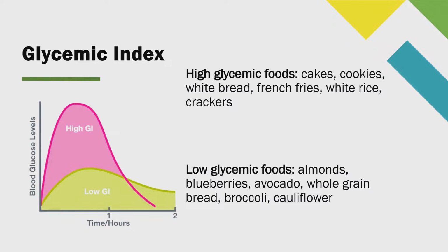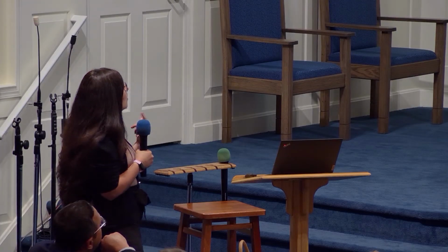High glycemic foods include things like cake, cookies, white bread, French fries, white rice, and crackers. And then the low glycemic foods are almonds, blueberries, avocados, whole grain bread, broccoli, and cauliflower. So you really want to focus on whole foods.